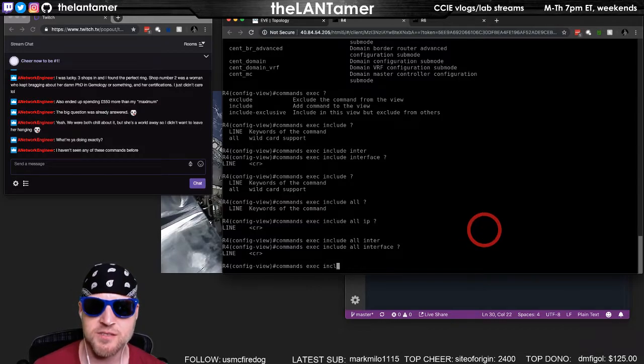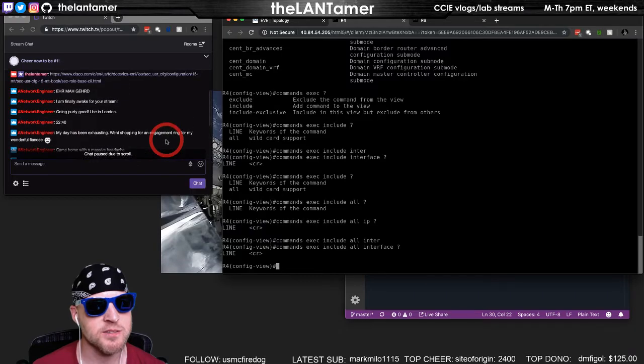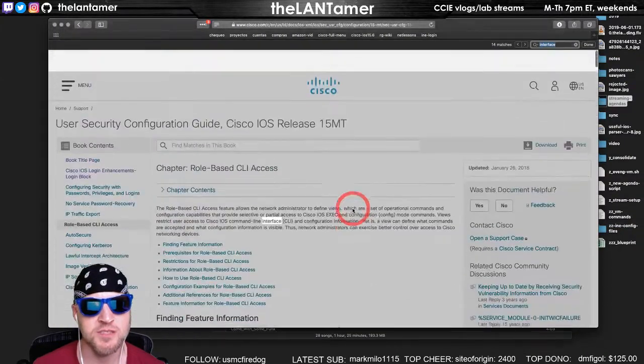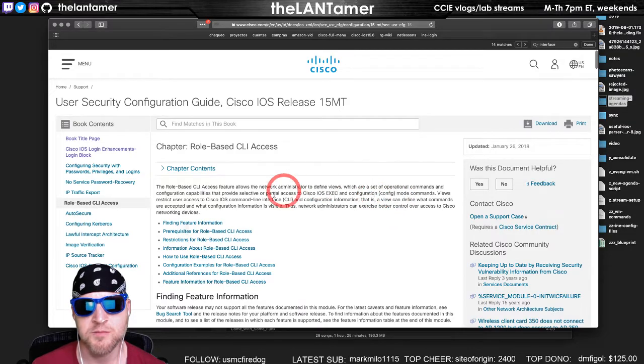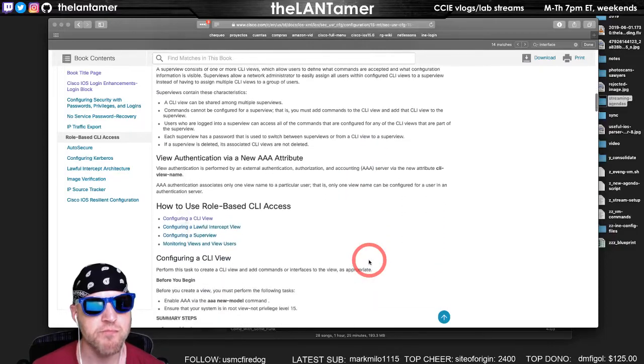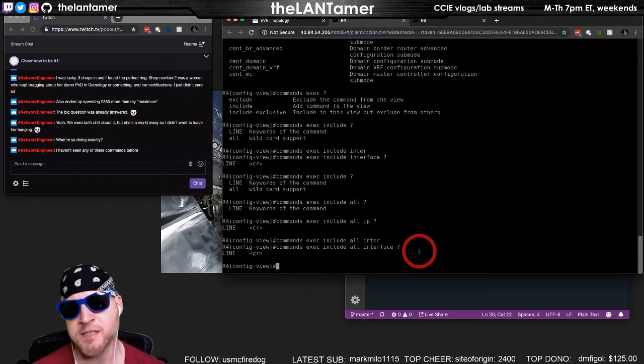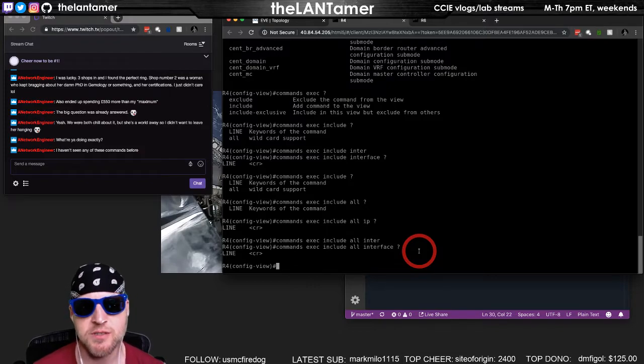So this is role-based CLI access. There was a way to do it via privilege levels. This is similar, and in that link up there you can read about it, it can explain it better than myself, but essentially there are different views you can have of the parser. As opposed to doing privilege levels, you can combine different views into a super view. So that's kind of the advantage of doing it this way.